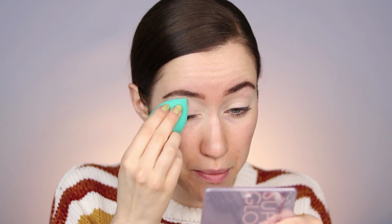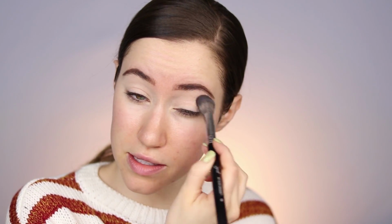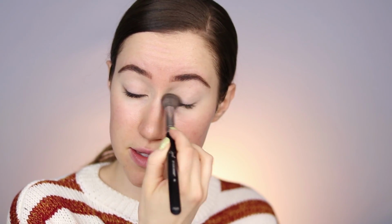So I'm just gonna add a little bit to the eyelid, and then I am going to buff this out with my Morphe M173 brush. So after I've blended that out, I'm just gonna go ahead and press the concealer onto the eyelid with my sponge, and then I'm going to set the eyelid with a little bit of powder. I'm gonna be using the Too Faced, where's the lid? The Too Faced Peach Perfect Matte Setting Powder, and I'm just gonna lightly dust this over top of that concealer so that it's nice and prepped for eyeshadow.